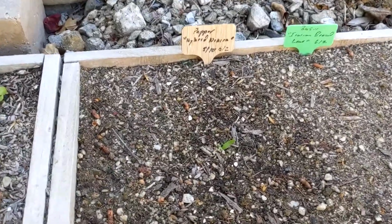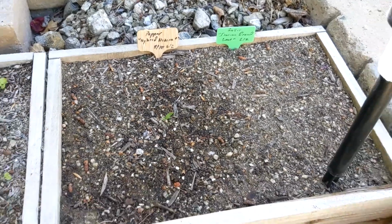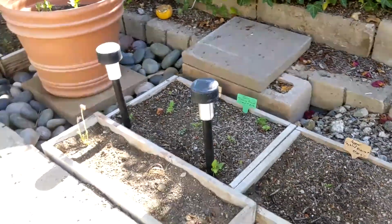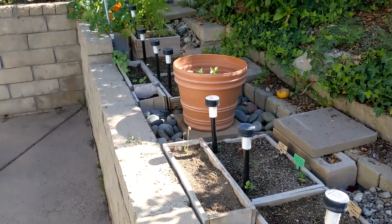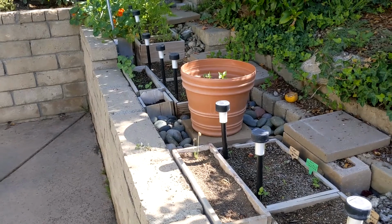Hybrid Nikita, I think I've got one in there, so I'm just going to hope that that one grows. But that wasn't getting a lot of water. Now it's getting water. So yeah, that's kind of what all of this is looking like. I know this has been a long update, but things are doing well and more good stuff coming.